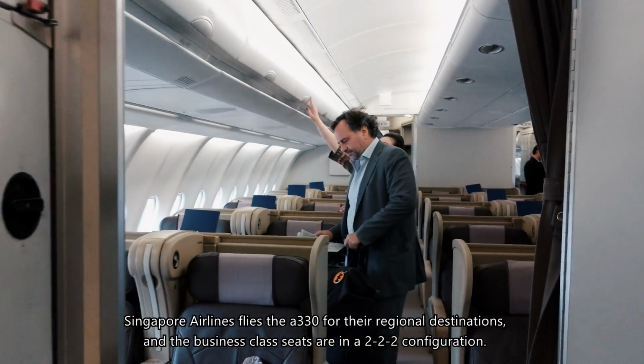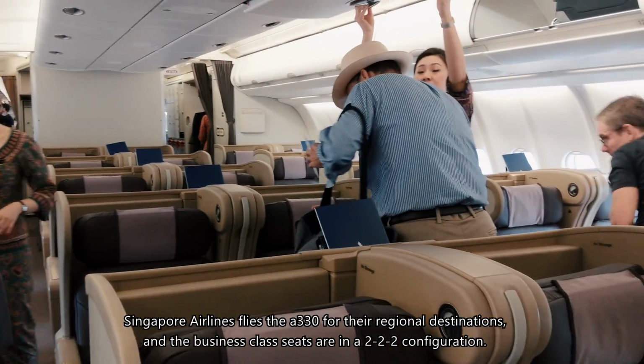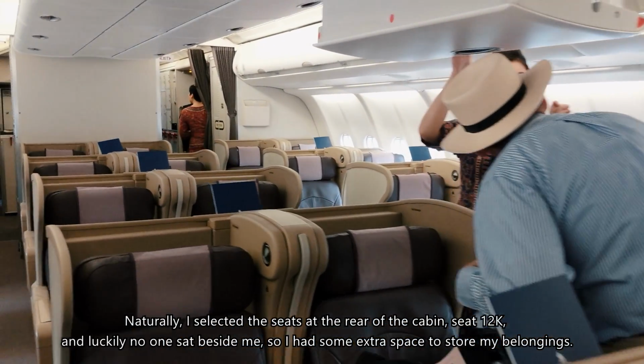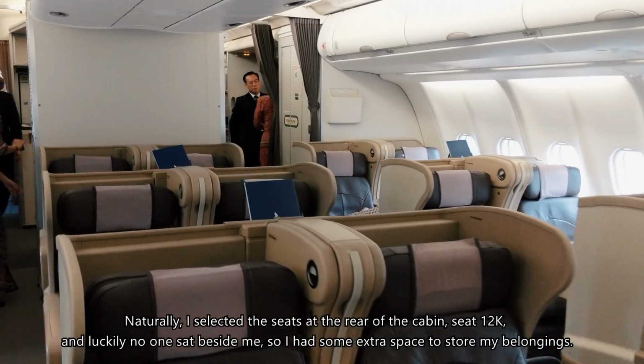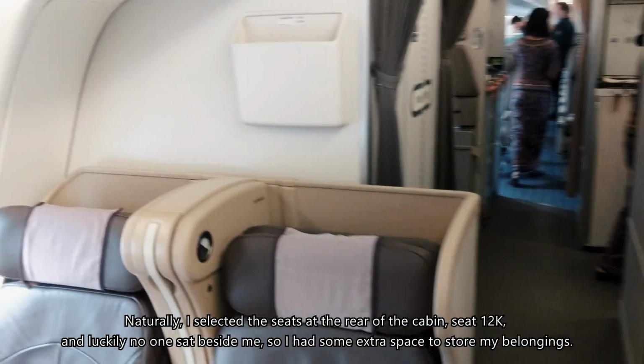Singapore Airlines flies the A330 for their regional destinations, and the business class seats are in a 2-2-2 configuration. Naturally, I selected the seats at the rear of the cabin, seat 12K, and luckily no one sat beside me, so I had some extra space to store my belongings.